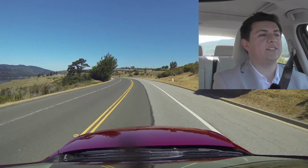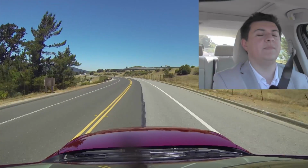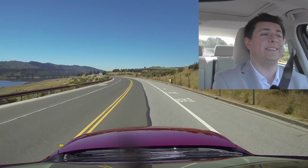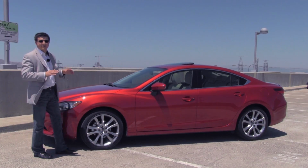So if you prefer the faster ride to the more engaging and better handling ride, but one that's a little bit slower, then you need to keep that in mind when you're taking a look at the 6 versus its competition. Mazda has priced the 2014 6 very aggressively.